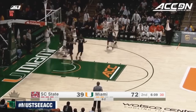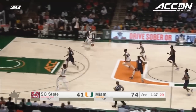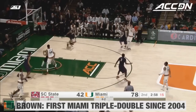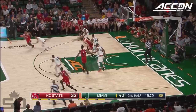Brown will throw it for Miami. Lob pass Ewell, and he sends it in. Nice little play coming out of the timeout. Stripped by Nuan Ewell. Lob feed Brown, and he sends it in with a thump. Brown for Vasilevich for three. Bruce Brown has a triple-double. Shot clock at 10.